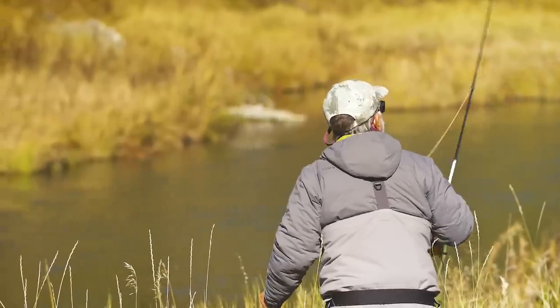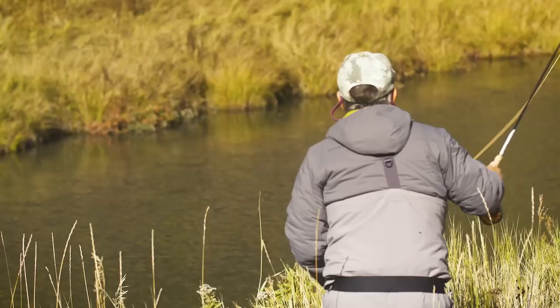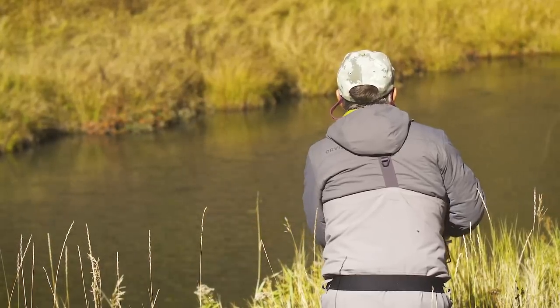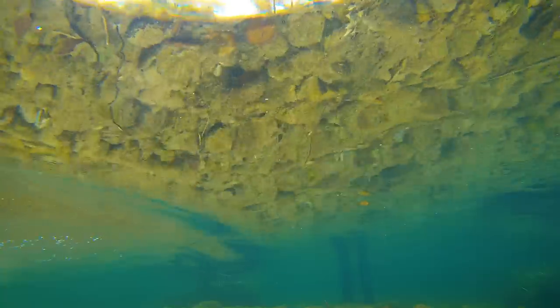Keep your profile low so you stay below their window of visibility. Avoid false casting over places you suspect will hold fish. And if possible, don't even get into the water. The waves you make from wading can alert trout to your presence.